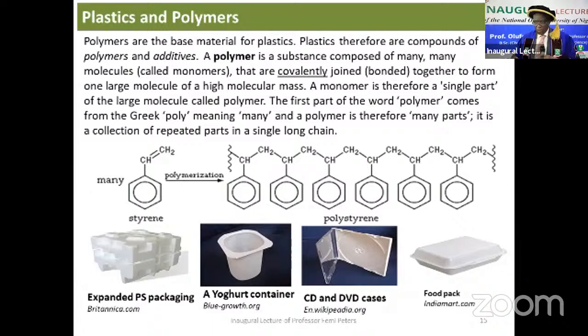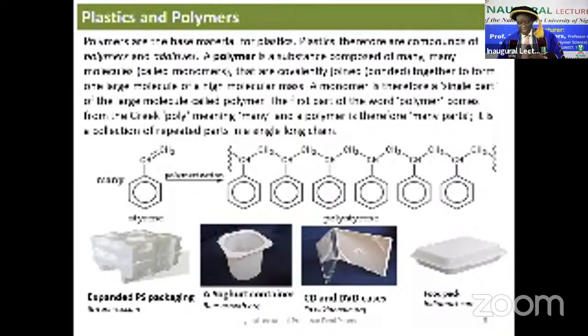The first part of the word polymer comes from the Greek poly, meaning many, and a polymer is therefore many parts. It is a collection of repeated parts in a single chain. I work with three polymers, as the Vice Chancellor read out in the brief.